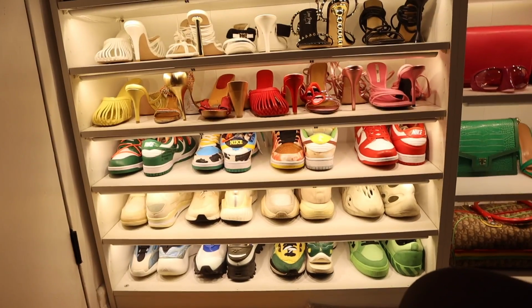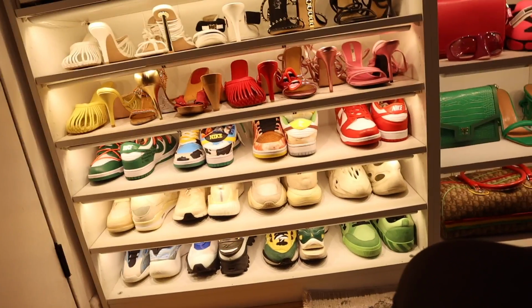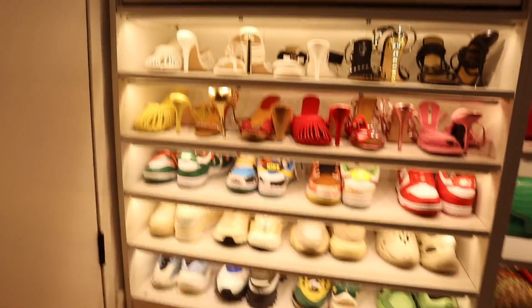Right here are literally all of my shoes. I had to donate a lot of shoes, not because I wanted everything to just fit into this PAX, but I realized that I had a lot of shoes that I genuinely was not wearing, that I just kept because of the fact that I had them.